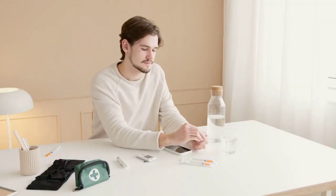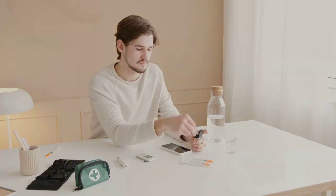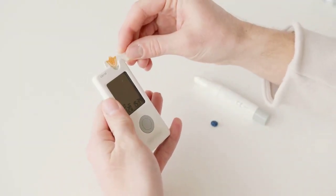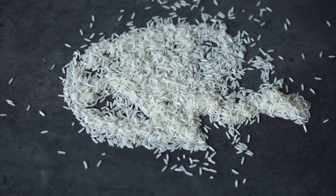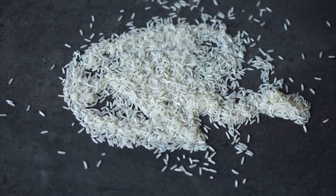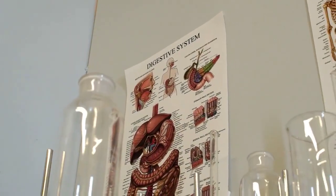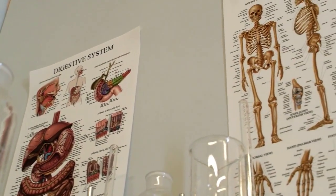Segment 3. Blood sugar control tips. Here are some valuable blood sugar control tips for those embracing a low-carb diet. 1. Choose complex carbs. Opt for whole grains like quinoa and brown rice, which are slower to digest and have a gentler impact on blood sugar.